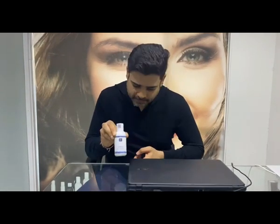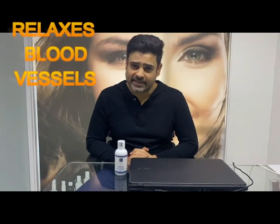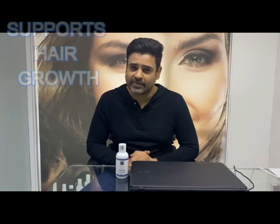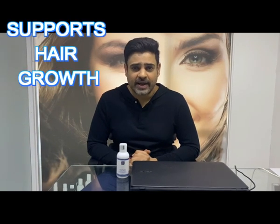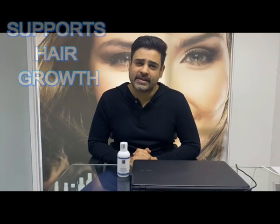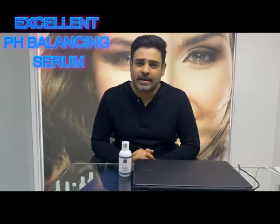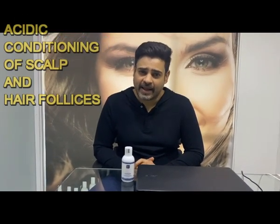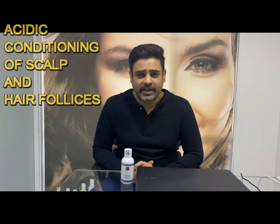Anazoom Serum. Anazoom Arginine Pentothenate serum contains arginine. Arginine is an amino acid which relaxes the blood vessels and also improves the flow of blood to the scalp and hair follicles and supports hair growth. It is an excellent pH balancing serum for damaged scalp and hair. It provides acidic conditioning of the scalp and hair and helps in reducing dryness and brittleness of hair.